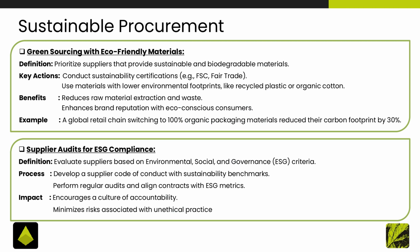Sustainable procurement begins with green sourcing, focusing on eco-friendly materials. By prioritizing sustainable and biodegradable resources, businesses can significantly cut raw material extraction and waste. This practice not only benefits the environment, but also elevates brand reputation.